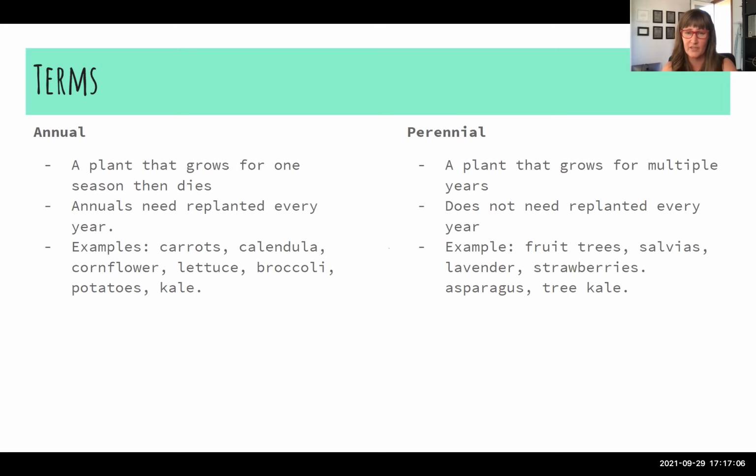So I recommend having a good mix of both annuals and perennials so that your yard looks good throughout the year, but also so you have variety. The first year we were in our house, I only planted annuals, and then that winter was the most depressing. Looking out the windows, everything was brown and dead. So having some evergreen perennials is also good.